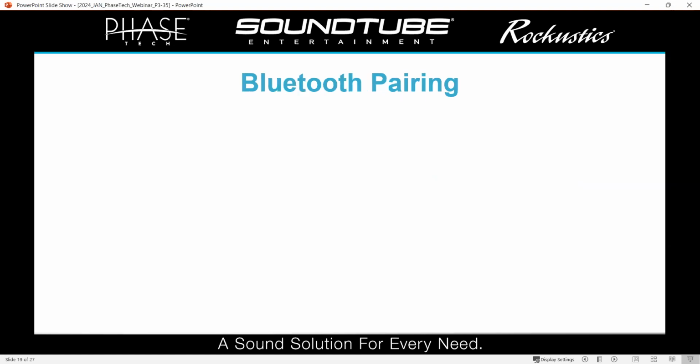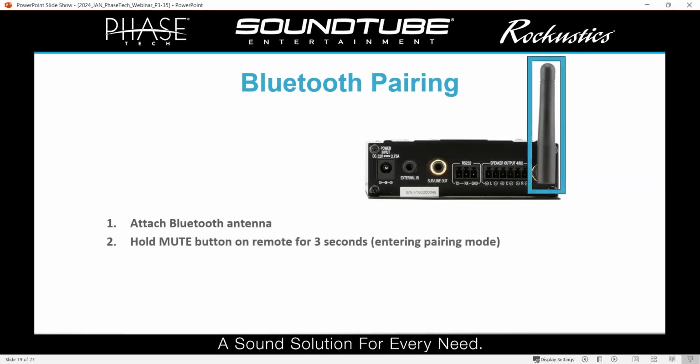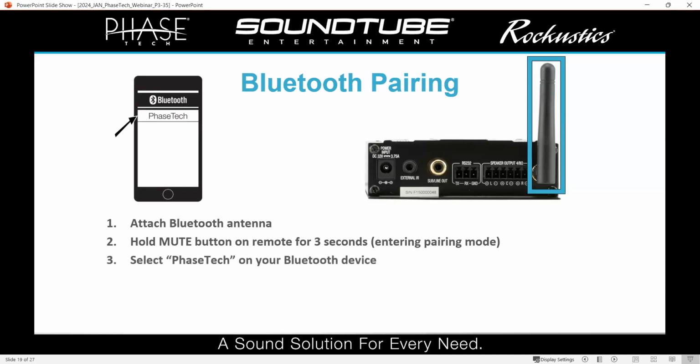And then Bluetooth pairing. The way you pair the Bluetooth, you screw on the antenna right there on the far right side. You hold the mute button on the TV remote, which will put it into Bluetooth pairing mode. You open the Bluetooth settings on your device, your phone, your laptop, your iPad, whatever it is you want to connect to it with, and you just select the name PhaseTech that pops up, and that's it. Now any audio you send through that will go through the amp, and it will take priority over those analog or optical inputs, like I mentioned before.